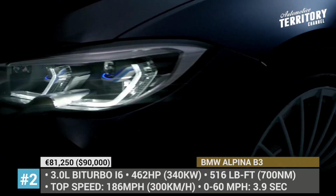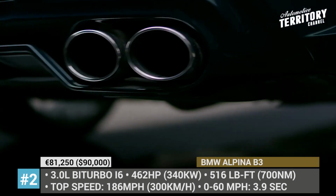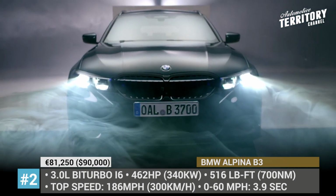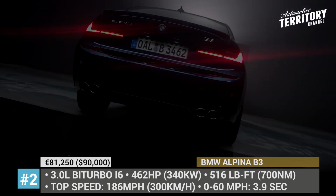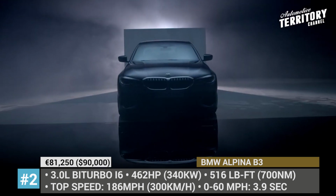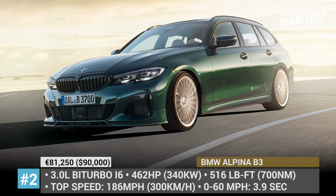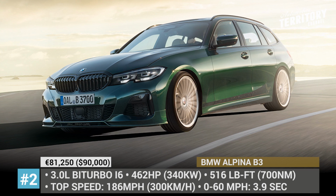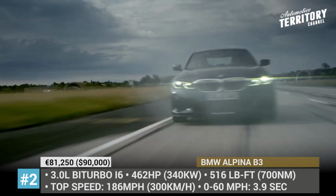Alpina B3. While we are still expecting the release of the new generation M3 by BMW, fans of the performance driving should take a look at the Alpina-upgraded 3 Series model. Based on the capable M340i with 387 horses, the car enjoys a host of classic company updates, including new 19-inch wheels, 4 larger diameter exhaust tips, and a new roof spoiler.